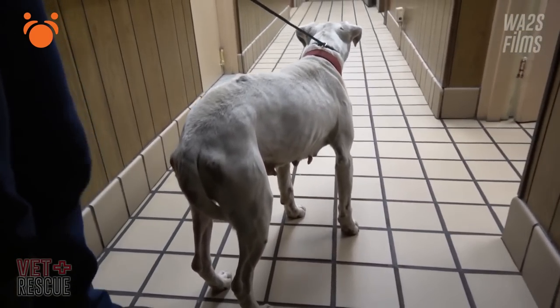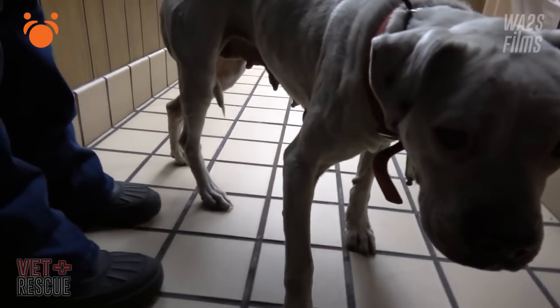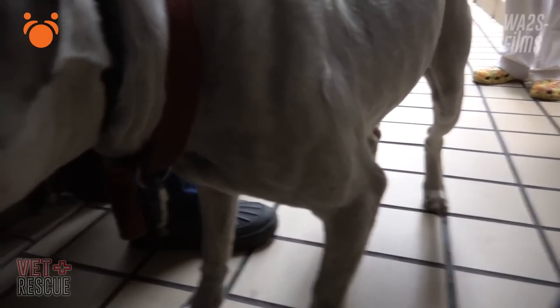She's even overbred. This is Willa. What's Willa here? See that on her side? Mom? Yes. But we just picked her up out of an abandoned house.